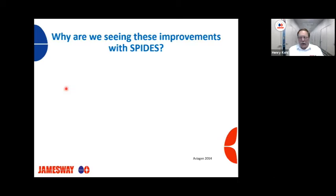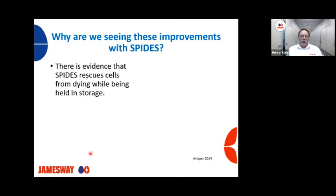So why are we seeing these improvements with SPIDES? What's happening here? Well, there is evidence that SPIDES reduces or rescues cells from dying while being held in storage.